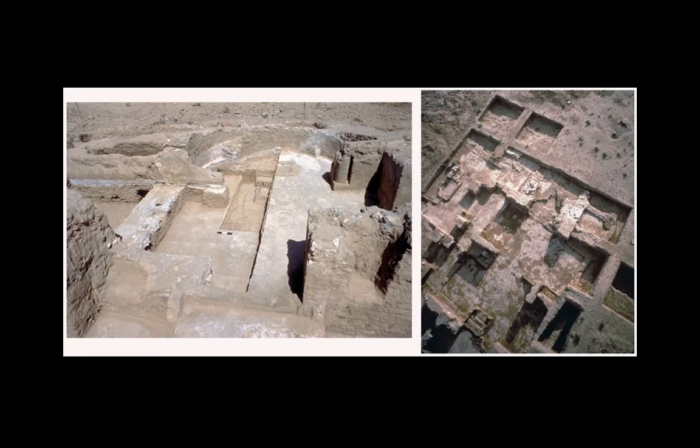Today with drones we can do this pretty easily, but in the 1990s and early 2000s it was kite photography, which some of you may remember, was a pretty interesting and somewhat less than ideal way to get aerial pictures.